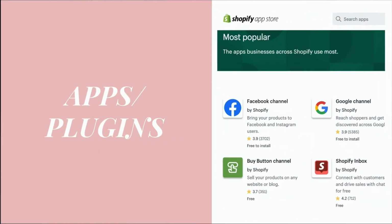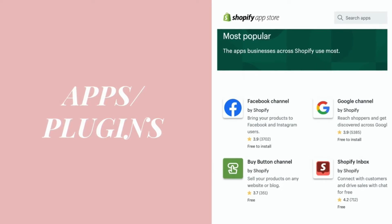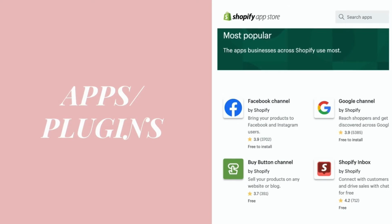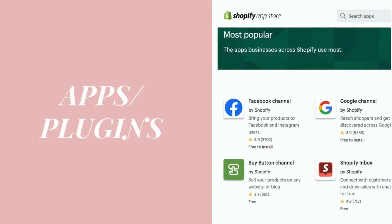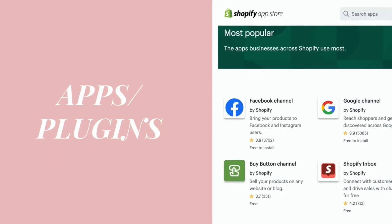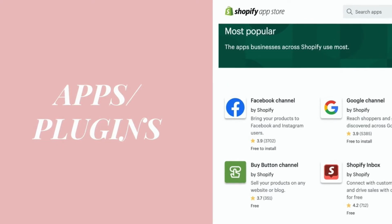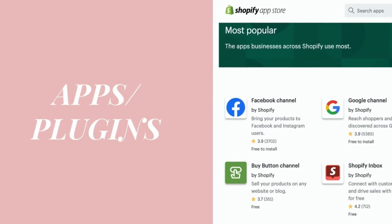Back to the video. Both Wix and Shopify have extensive marketplaces with apps that will enhance your website. The main difference is that Shopify apps are geared for growing your online sales, as they only focus on e-commerce, whereas Wix apps help you improve your overall website. Ultimately, it really does depend on your business needs.